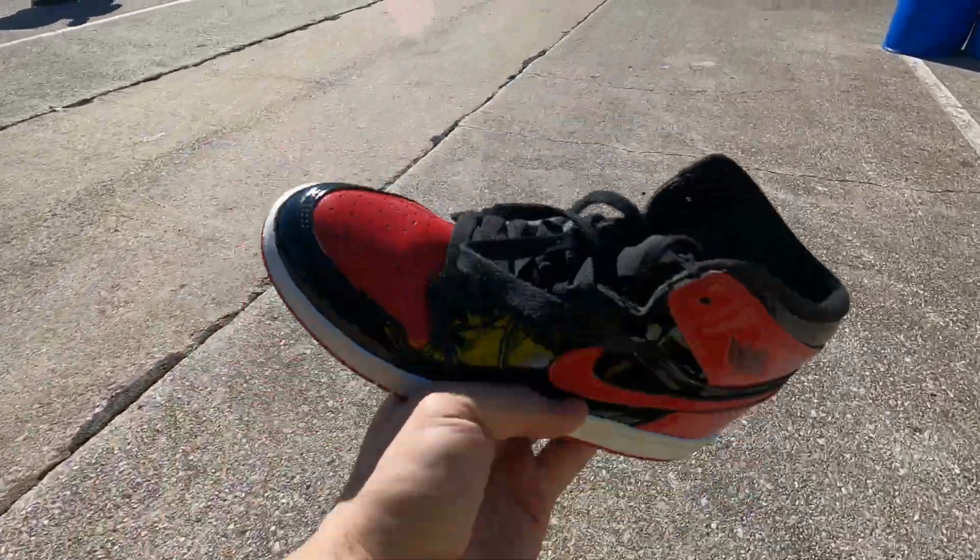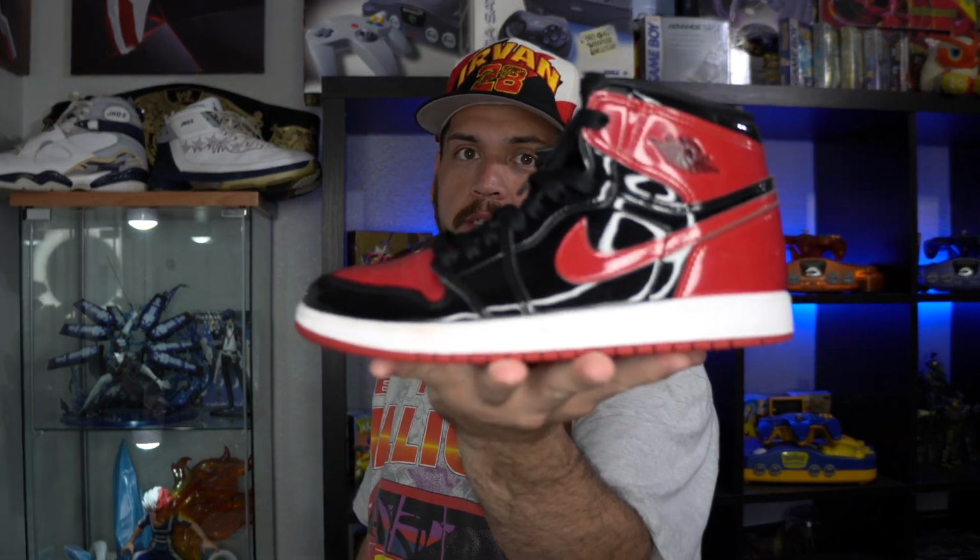Kind of a poopy size, but for $30, unfortunately they are a kid size. We got a pair of the patent leather bred ones in a size 3Y. Do I wish they were a bigger size? Of course, but they're still super clean and it's a decent shoe. So I figured for $30, it wasn't a bad deal. Figure I can at least double my money on these.